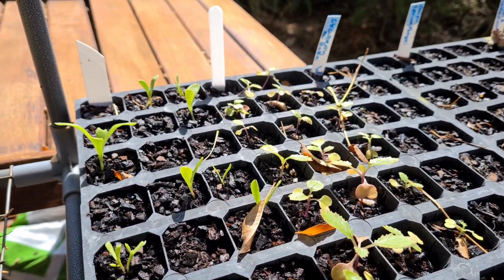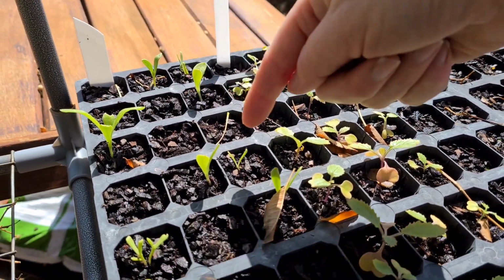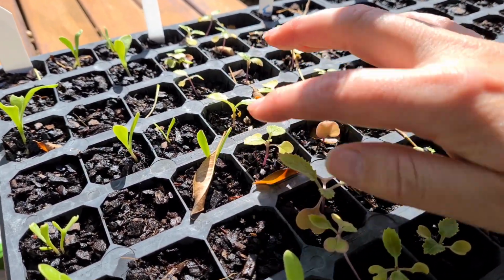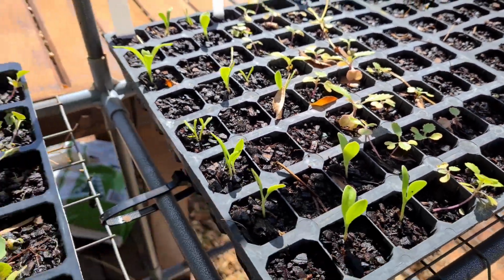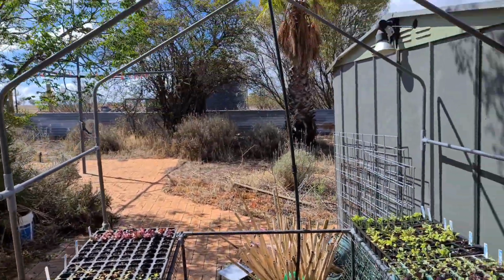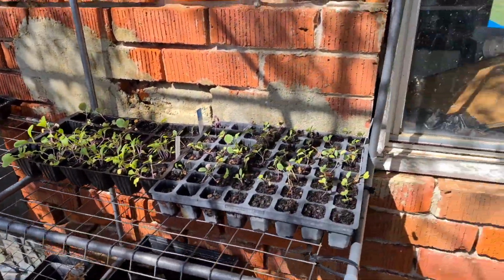And obviously I didn't label these ones the same as I've done with these ones because these ones have washed off, but I'm pretty sure they're calendula, and there'll be another sort of maybe purple cauliflower or broccoli. But yeah, so the seedlings are doing really well in my little nursery that doesn't have any protection from the elements. As you can see, the cover fell off, but we're doing all right.